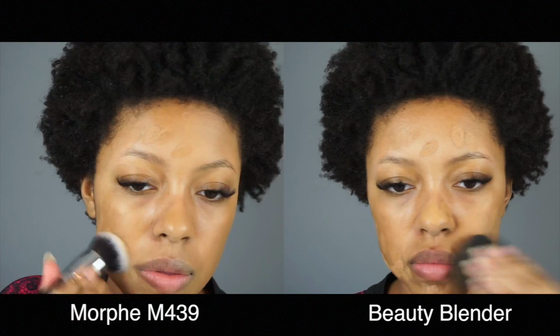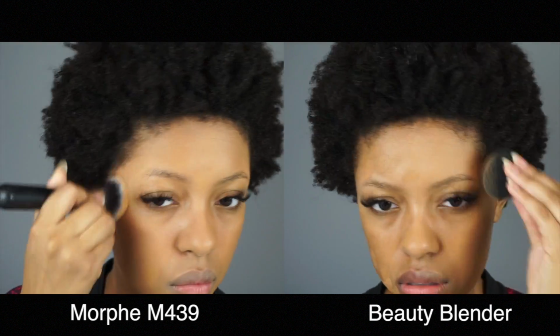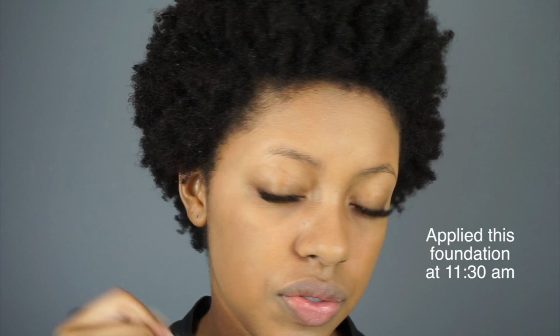So first we're going to do the Beauty Blender. The brush blends it in a little more flat, very slightly luminous on the Beauty Blender side. So far, I don't really like this foundation, so I'm going to try to build up the coverage.